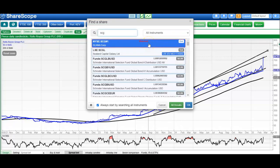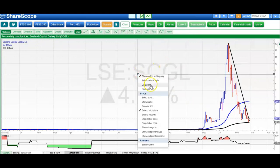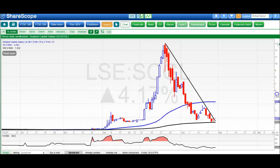Back to Sealand, which has been a roller coaster ride, to put it politely, like the grand old Duke of York, marching right up and then marching right down again. But the situation here for people who like the company is that we bounced off the 200-day line there at 1.1 pence, and above that, still have the chance of at least an intermediate rebound towards 3 or 4 pence and the 50-day moving average. But the key here is that we really have to stay above that 200-day line.